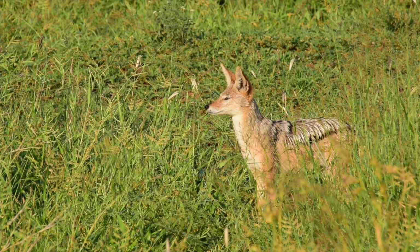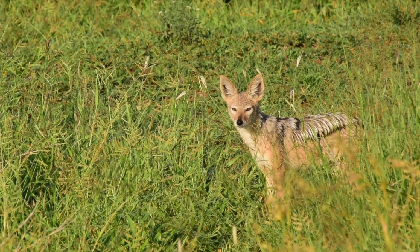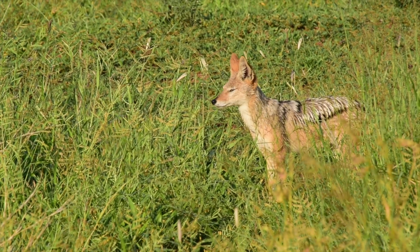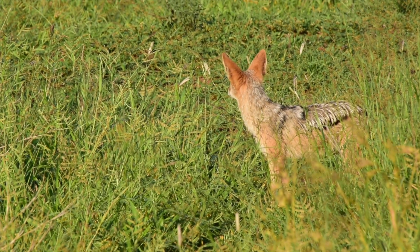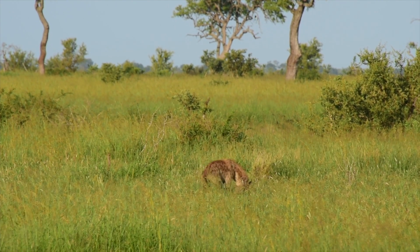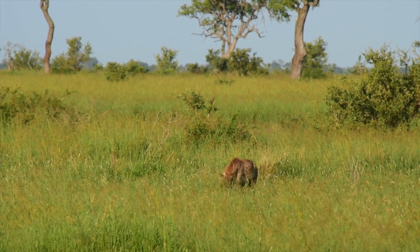We just had to check in with Mom Jackal and her pup before heading to Satara, and then head all the way back home. Looks like this hyena found him some kind of chew toy. It was difficult to see what it was because it was quite in the distance, but he was enjoying himself.